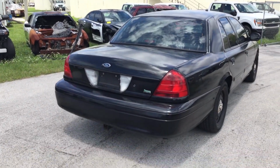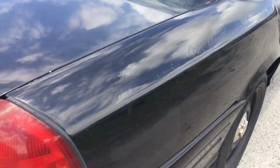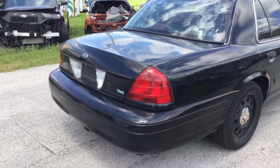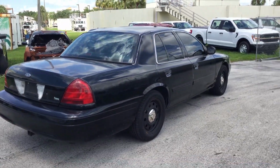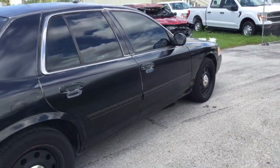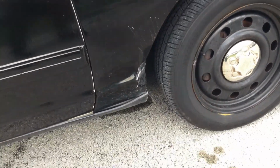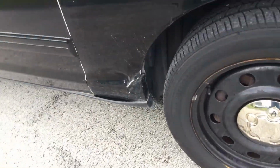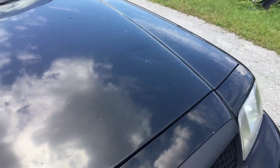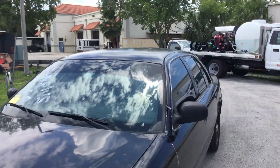Some police markings have been painted over. See, the decals were removed, but you could still see, so they paint over that. The body is straight. It's got a dent right here on the passenger side fender. It's dented right there, and the hood has a dent right here. There's a small dent right there. Other than that, the body looks pretty straight.